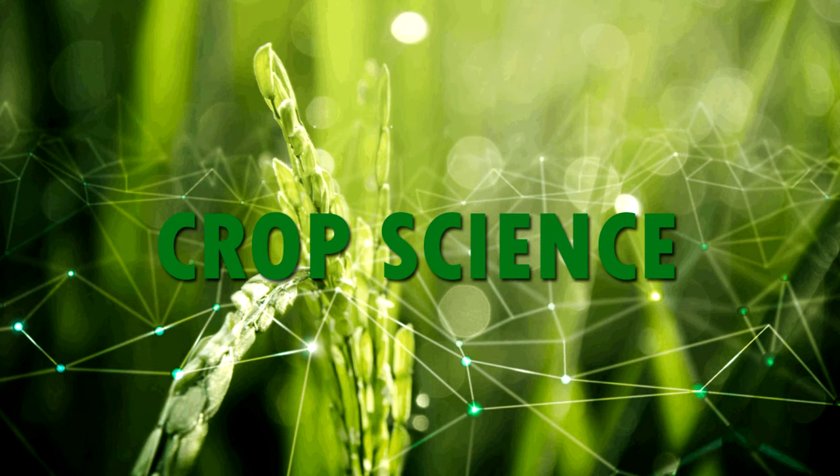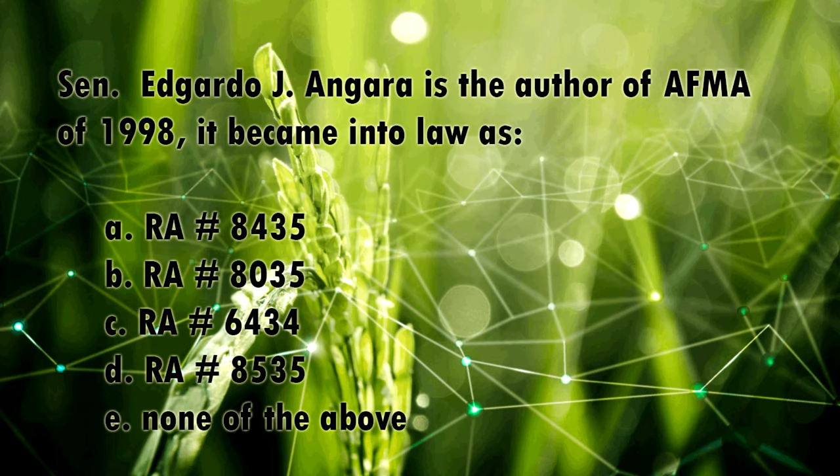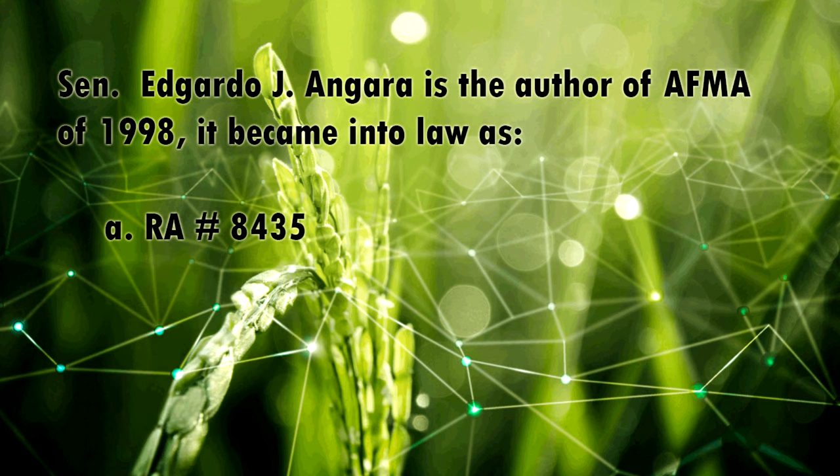Crop science. Senator Edgardo J. Angara is the author of AFMA of 1998. It became into law as A, RA number 8435, B, RA number 8035, C, RA number 6434, D, RA number 8535, E, none of the above. Answer is A, RA number 8435.